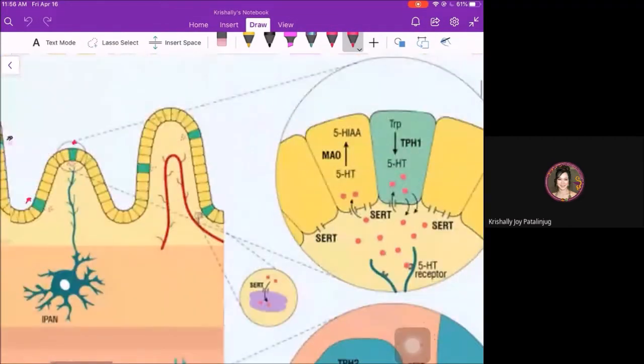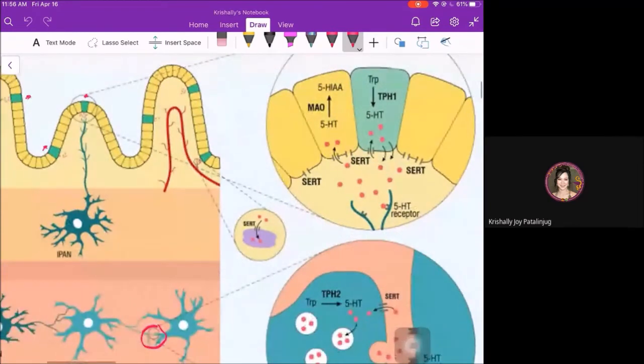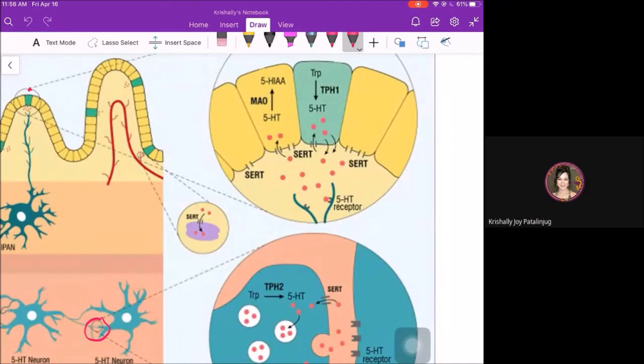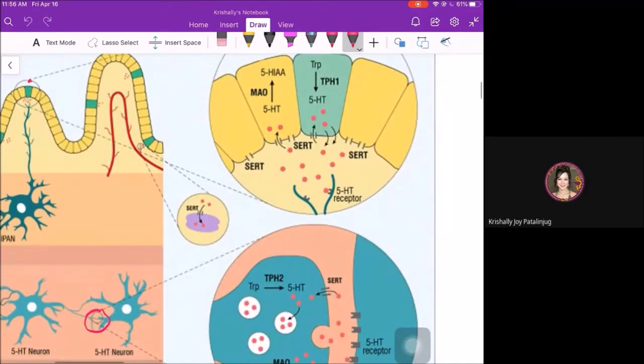So, let us have a comparison of the two, okay? Actually, the same lang ang process that they follow in the synthesis of serotonin. So again, the raw material needed is tryptophan. And with the aid of the rate-limiting enzyme, tryptophan hydroxylase, the reaction will proceed until serotonin, 5-hydroxytryptamine, will be produced.